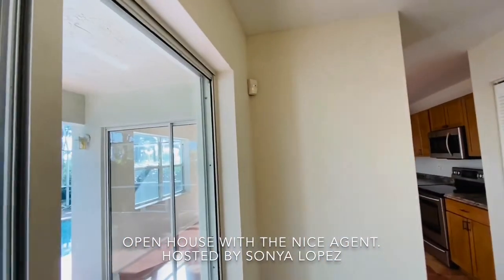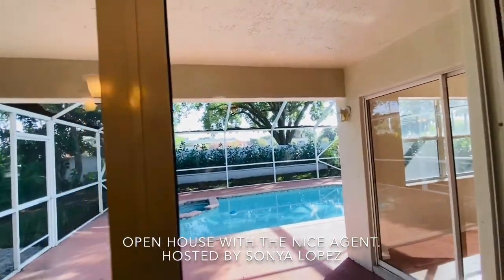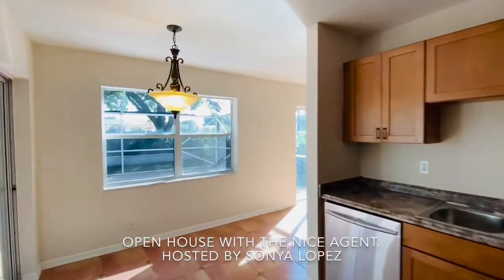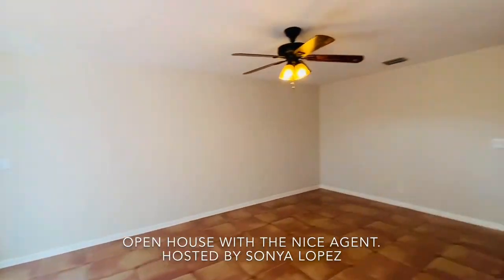So let me close this door back. I guess I was a little distracted by the noise. It wanted me to go out there. I kept hearing the outdoor. So let's walk back through the kitchen and into this area.